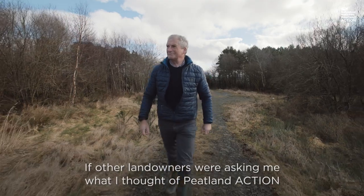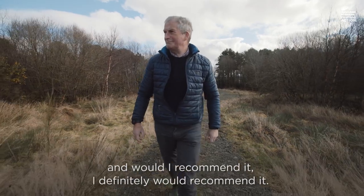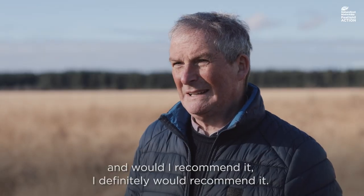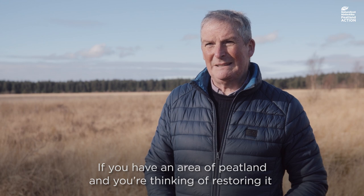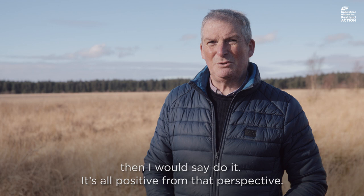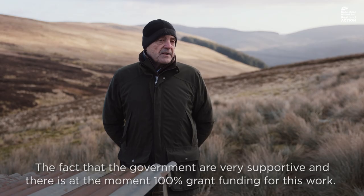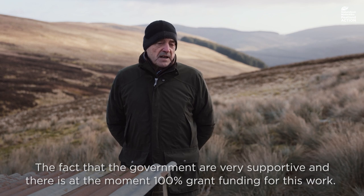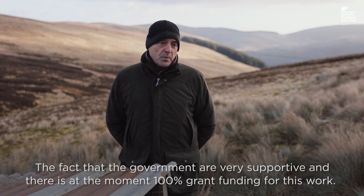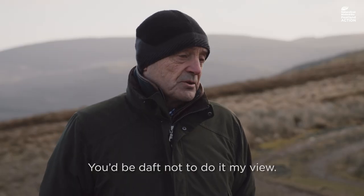If other landowners were asking me what I thought of Peatland Action and would I recommend it, I definitely would recommend it. If you have an area of peatland and you're thinking of restoring it, then I would say do it. It's all positive from that perspective. The fact that the government are very supportive and there is at the moment 100% grant funding for this work, you'd be daft not to do it, in my view.